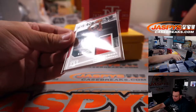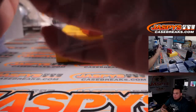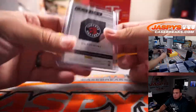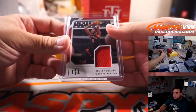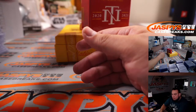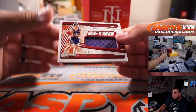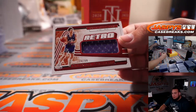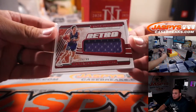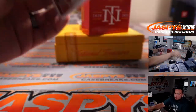1 out of 49. OG Anunoby. Is that the PSA 10? Pop 1 of Mickey Mantle? The 52? It's the only one in existence that I know of. 74 to 99, John Stockton.